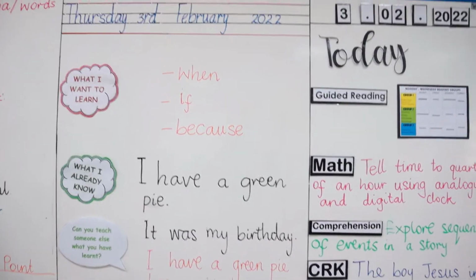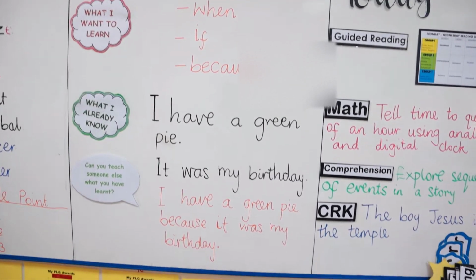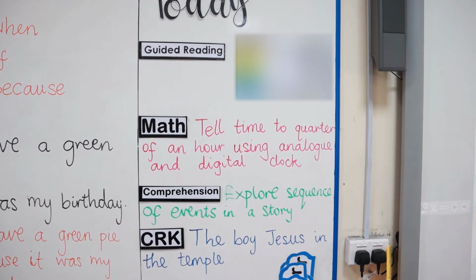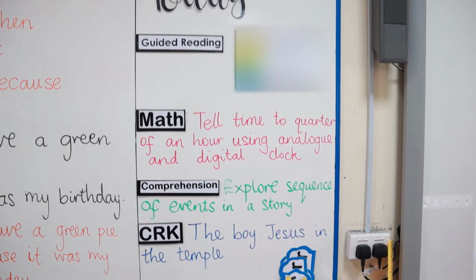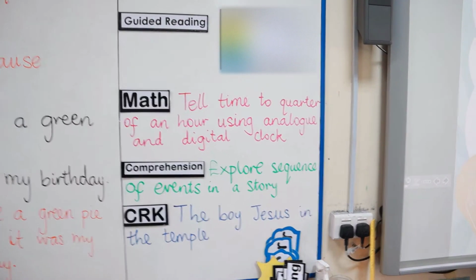For our guided reading, we looked at sentence formation using when, if, and because. We'll continue to do this and stretch it up to the stories that we are writing, to encourage the children to write sentences properly.